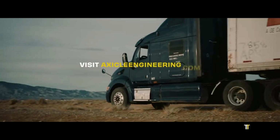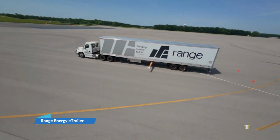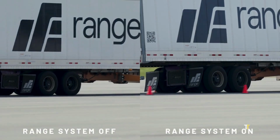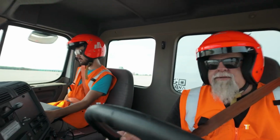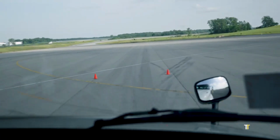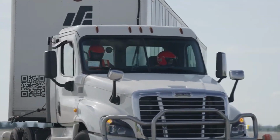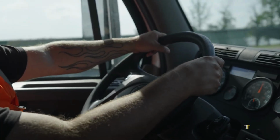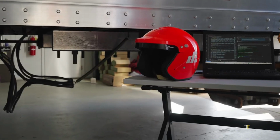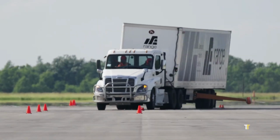the most dangerous industries. The Range Energy e-trailer system is a breakthrough in freight efficiency, transforming trailers into hybrid electric power units. By adding powered axles, regenerative braking, and battery storage, it reduces fuel consumption and emissions while improving acceleration and stability. Fleets adopting e-trailer technology see significant cost savings and compliance with tightening environmental regulations. Seamlessly integrating with existing trucks, this system represents the future of smart, sustainable logistics.